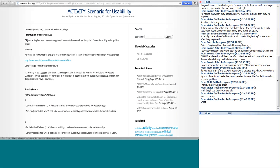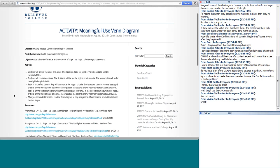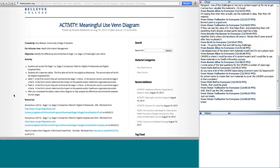Another one I want to show you is from Spokane, and this was actually created by Health Information Management faculty at Spokane, Amy Bledsoe. And I wanted to show you this one because a lot of you have incorporated great articles and readings into your curriculum, and you've probably seen some comments from me that ask you to take it a step further, where students don't just read the article, but then they actually have to do something with the information.